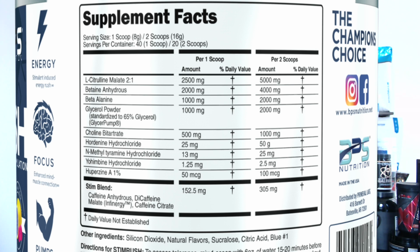Okay, so you have 5 grams of citrulline malate, and you have 2 grams of Glycerpump. Now, if you're new to pump formulas, then 5 grams of citrulline malate is just below the clinical dose. The clinical dose, or what you want to expect, like the threshold, is 6 grams of citrulline malate or 3 grams of actual citrulline. That's where the research is for NO production and getting you pumped. So this is a bit below, but on top of that, they have 2 grams of Glycerpump.